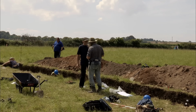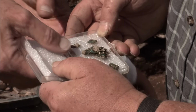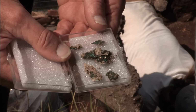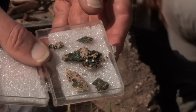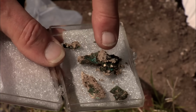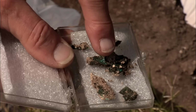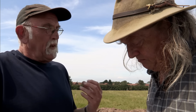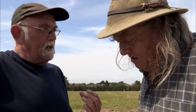Back at Phil's trench, the tiny pieces of Roman armour are out of the ground. It's Roman scale armour. It's called Lorica squamata. If you look carefully, what we've got here are some tongue-shaped pieces of bronze riveted together, and if you look carefully there, you can actually see one of the little rivets still. And they'd be then attached to like a thick stiffened leather or linen jerkin.